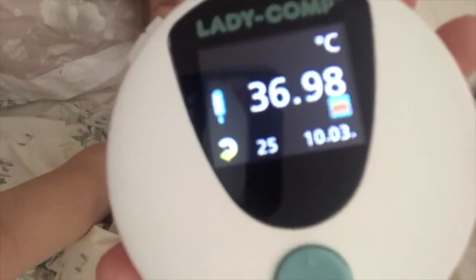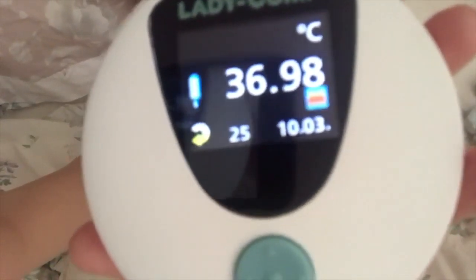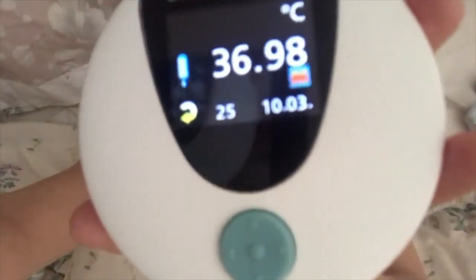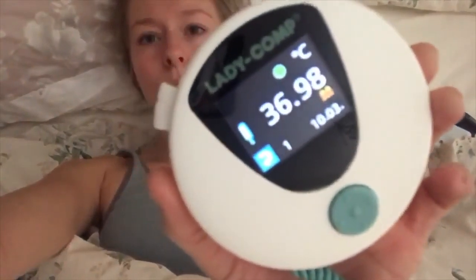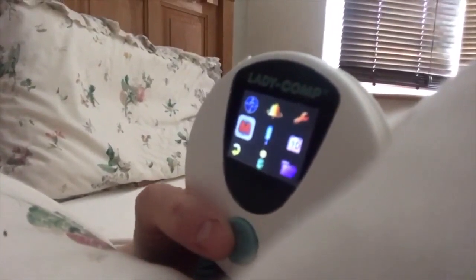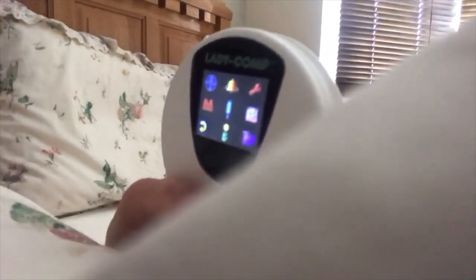So day 25, 36.98, and it's showing M, which means menstruation. I haven't come on my period yet, but I have really, really bad PMT. I've got really bad stomach ache and really sore boobs, everything's hurting, so it's probably going to be pretty soon. So what I'm going to have to do for that is, I'll show you. I go and I just untick it just to let it know that it got it wrong.